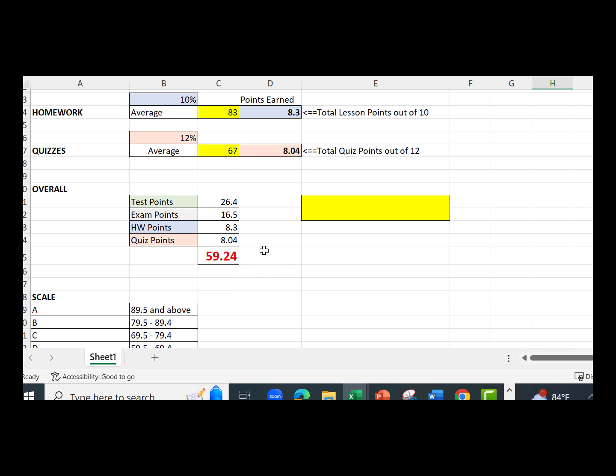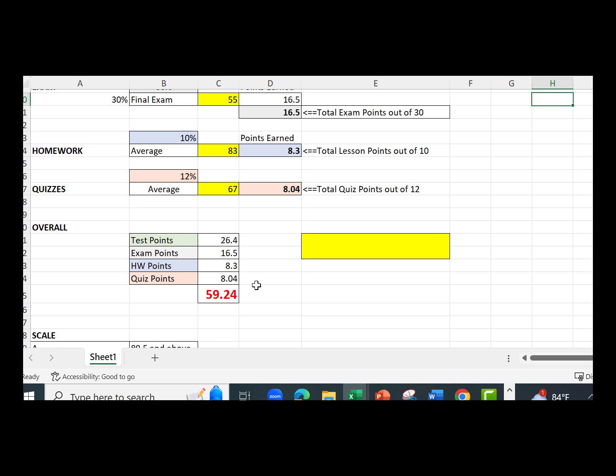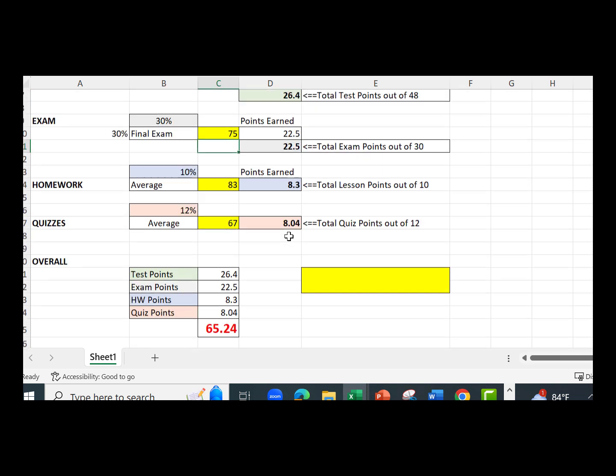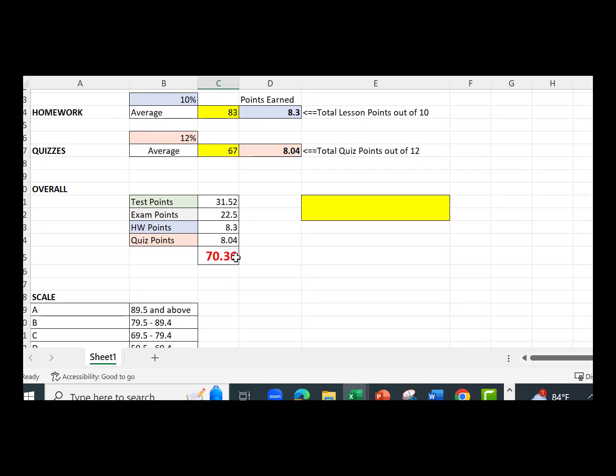Plus, I'm going to drop some homeworks, drop a quiz, and as you have noticed, I've been curving each test based on some of the stuff that you guys are missing. Now, this looks like a pretty bad scenario, so let's look at some better scenarios. Let's say that you really go through that exam review and you're ready for that exam and you make a 75. A 75 on the exam is still a D. However, it's going to replace test 2 and that's going to become a 75. So in that scenario, there you are, you pass.